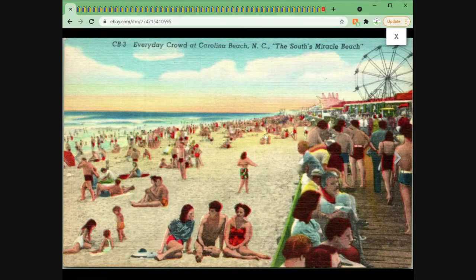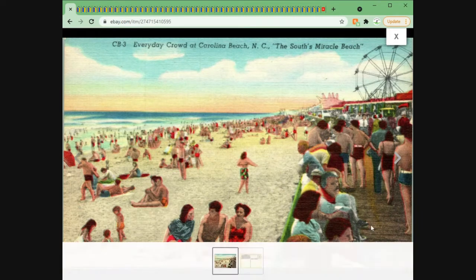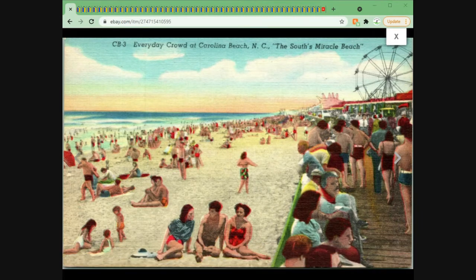All right, next up we have North Carolina's Miracle Beach. I have a ton from Miracle Beach. They're all linen. They're all really nice cards. They're very colorful. The colors on them are really bright, which I like, and I think helps sell the cards. Obviously, this one's got a Ferris wheel. Anytime you can get some carnival rides in the picture, these beach scenes with crowded beaches tend to do pretty well as well. This one here sold for $7.95 plus shipping.